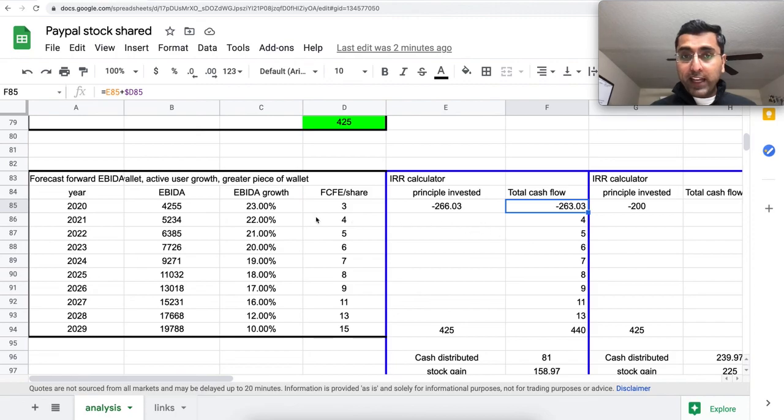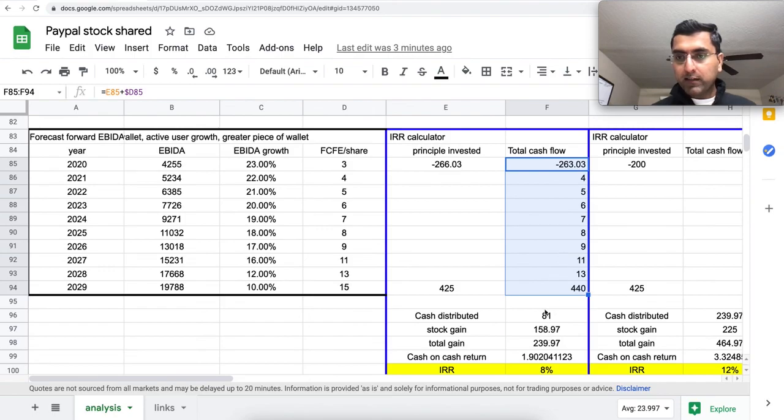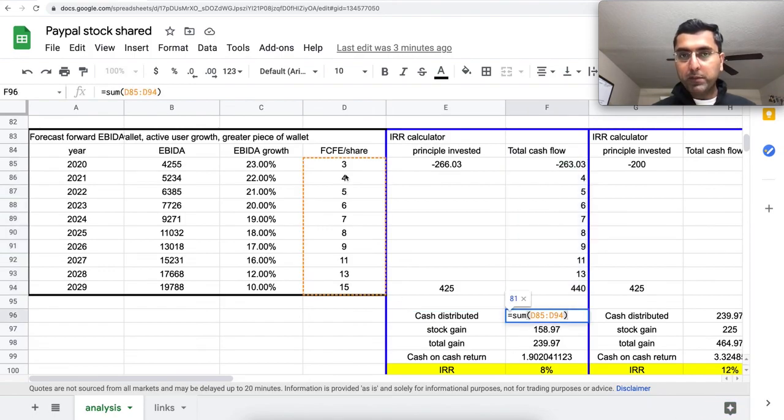And my future cash flows would be $4, so I have to keep adding $5 in this year, $6. And if I add all of this up, and then eventually, let's say the share price becomes $425, which is what we got from here, then I will get that $425 because I can sell it in 2029 at $425. So my cash flow would be $425 plus 15. So if I look at my total cash flow, it comes up to be here, right? So the total cash distributed would be all of this cash. My stock gain would be the difference between these two, and my total gain would be that much.